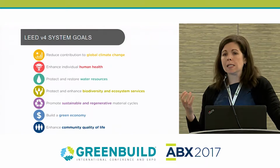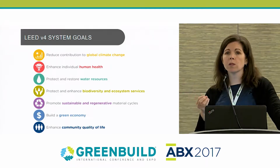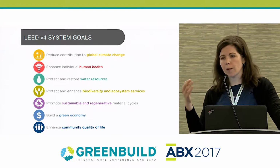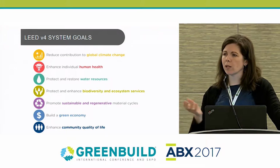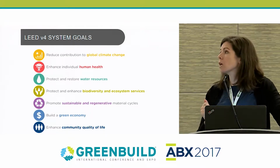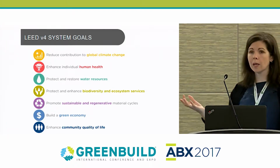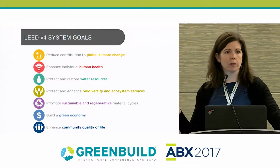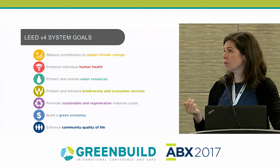So we've tried to incentivize making choices that will get you closer to hitting these goals, and also set it up so that it's happening almost behind the scenes, so that as you're choosing those different credits, you're getting to some of these outcomes. And certainly, number one is to reduce the contribution to global climate change. That hits on many levels, of course, health, as Megan was just describing. But number two is enhancing individual human health.